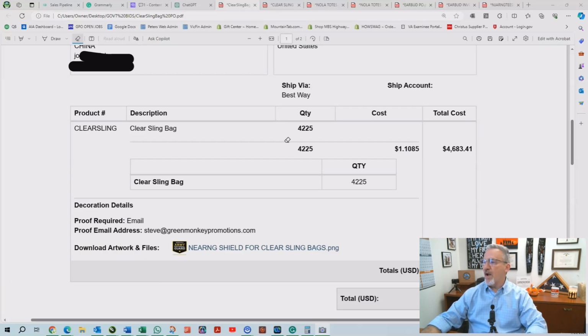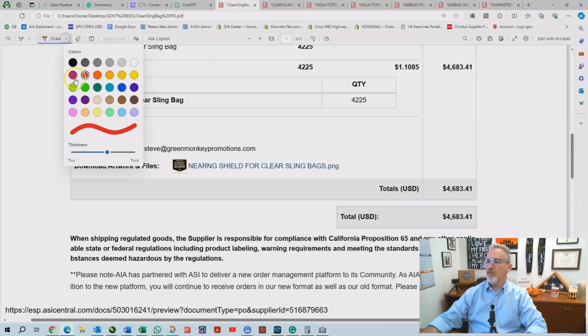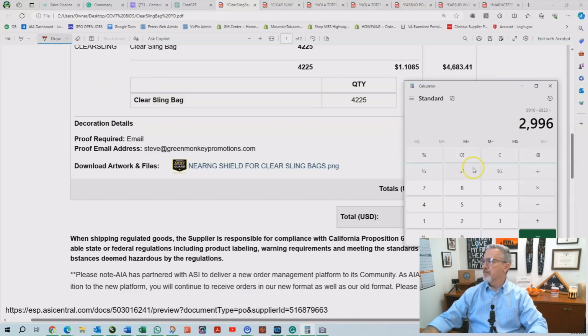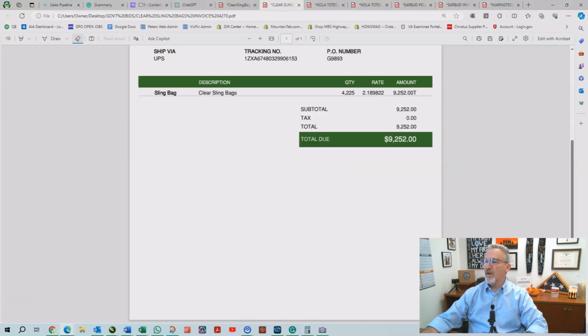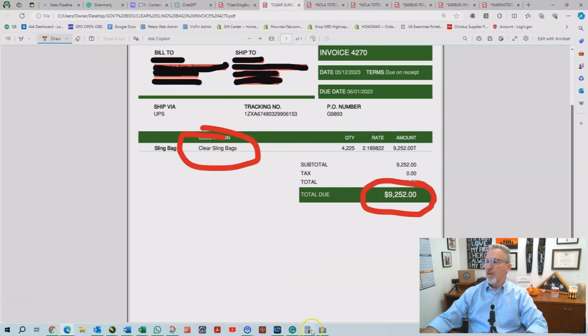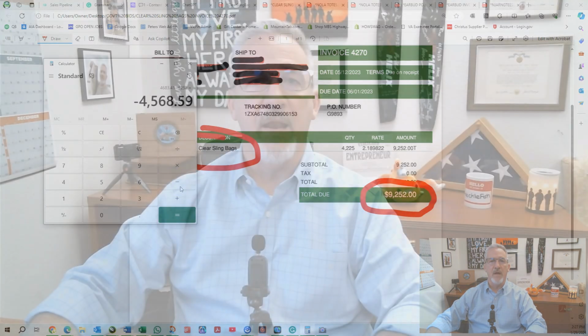But 4,225 of them. Let me give you an idea what my cost on those was. $4,683.41 was my cost. Let's get that on a little calculator. What do you think? So 4,683.41 on that calculator. Now, I'm going to show you the invoice that I sent to my customer for these same clear bags. They paid me $9,252, minus $4,683.41. My profit was $4,569.